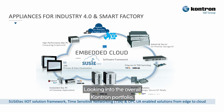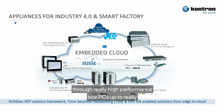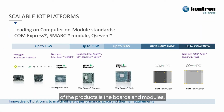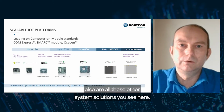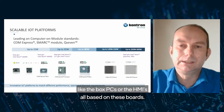Looking into the overall Kontron portfolio, you see here a quick overview of what we can offer. It goes from boards through IPCs, small embedded box PCs, HMIs, through really high performance box PCs, up to rack servers and TSN switches and so on. Beyond the hardware, Kontron also offers a software framework to support our customers with an easy entry into an embedded cloud. What we will now dig into more deeply are the boards and modules. This is the base technology, as we call it. Based on these modules are all the other system solutions you see here, like the box PCs or the HMIs, all based on these boards.